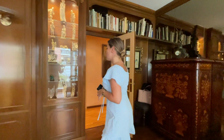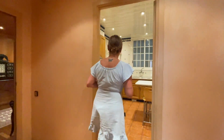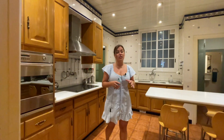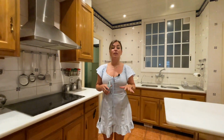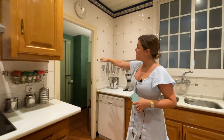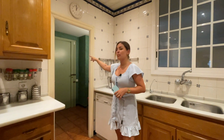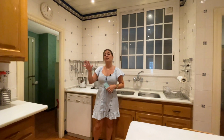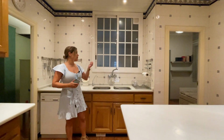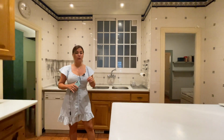Now we're going to show you the second access, because the kitchen is connected to the service access. We welcomed you at the main one, but this is ideal in case you have service at home so that they can access the apartment via the kitchen. The kitchen is also connected with the laundry area, which is right behind me. It's a perfect place to have the washing machine and the dryer and also to hang your clothes.